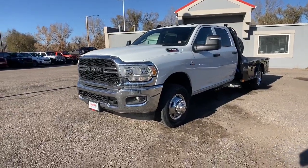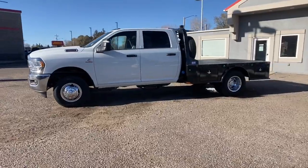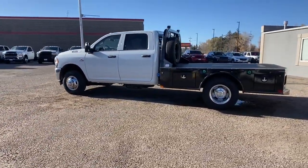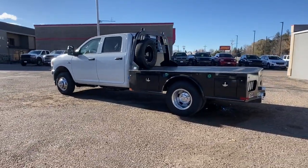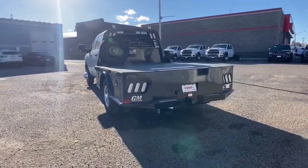Get the truck that maximizes power and strength. The Ram 3500 is designed to handle the biggest jobs with ease while keeping you comfortable and connected. Feel solid and secure in the Ram 3500, the supersized heavy-duty truck that's ready to go to work. Test drive it today.